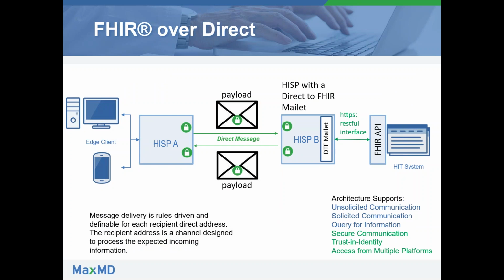Push beats pull in every other market, and push technology is more versatile. Essentially, the key here is that the person initiating the transaction is identified, is a known entity, and so a lot of the authorization and authentication problems are simplified by that.